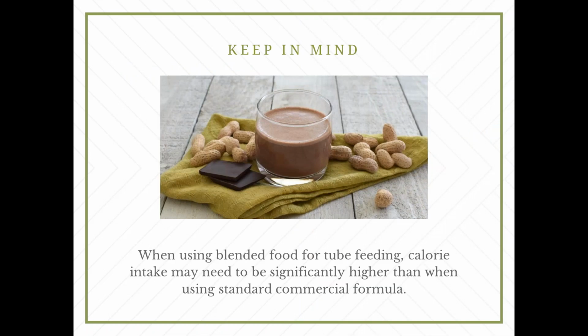One extra consideration when using blenderized tube feeding is that research has suggested that a person may need significantly more calories when using blended food for tube feeding versus standard commercial formula. This might be due to the gut microbiome, and I can't really explain it, but I have seen this in my practice. So you should recommend a calorie intake of at least 20% higher than the assessed needs, maybe as much as 50% higher to help ensure success.